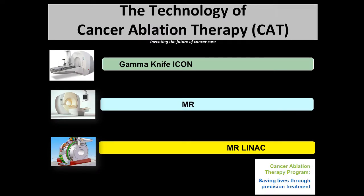But how do we harness drug therapy and the tradition we've had with that aspect of treatment with emerging technologies? And I want to talk about our cancer ablative, or CAT program, which is the concept of using localized high-dose radiotherapy to provide durable local control and ultimately improve patient survival. And I'm going to focus on 3 components within the CNS department: the Gamma Knife Icon, advanced MRI imaging, and ultimately the MR linear accelerator.